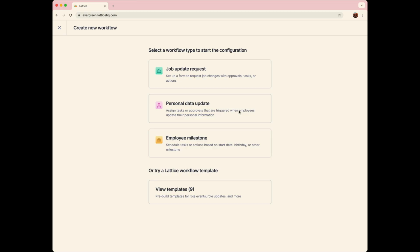Personal data updates are similar, where they can fire off approvals and tasks, but are great for things changed on the profile, like an address. And then employee milestone workflows can automatically trigger a task list or any notification you want based off of any date field in the system. So things like birth date or anniversary or return from leave date or start date or termination date. Really powerful. So let's go ahead and create a job update request.